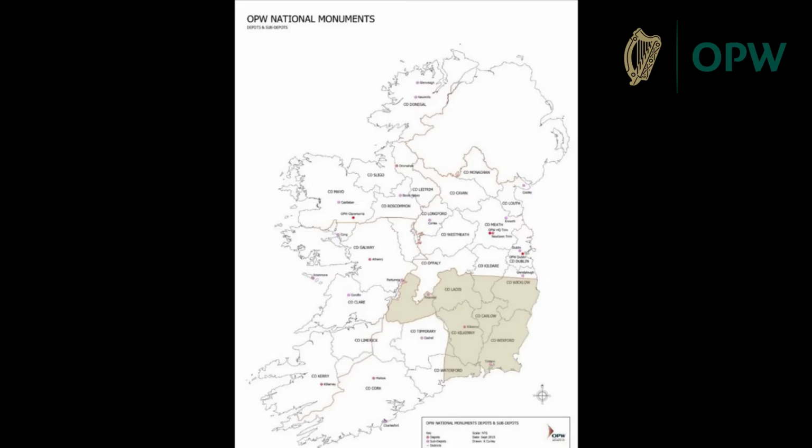I work as a senior architect for the southeast or the Kilkenny district, which is the area you see here in beige, which is an area of the country that includes the southern half of counties Kildare and Wicklow, the northern half of County Tipperary, the eastern half of County Waterford, and all of the counties Carlow, Laois, Kilkenny and Waterford. Therefore, my job is split between undertaking office-based tasks in Dublin and carrying out site inspections and overseeing works in the region itself.